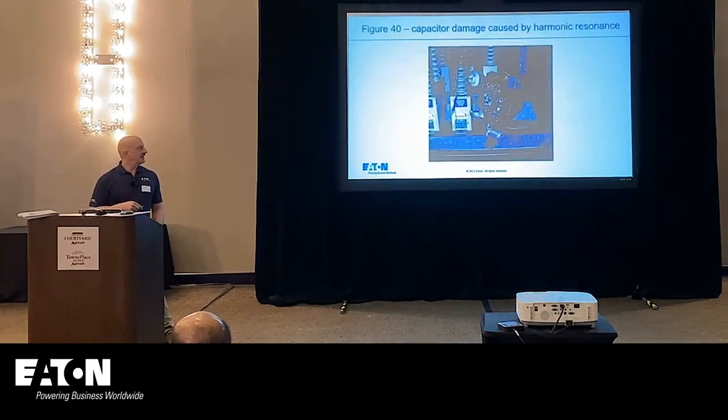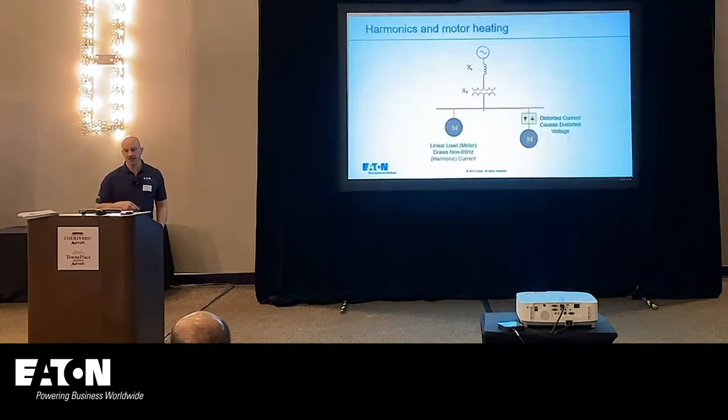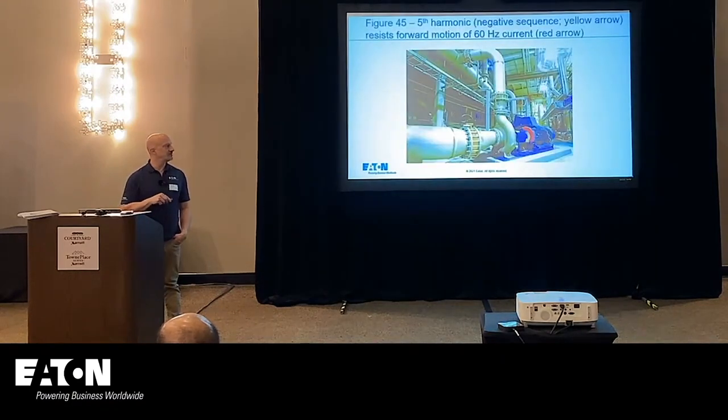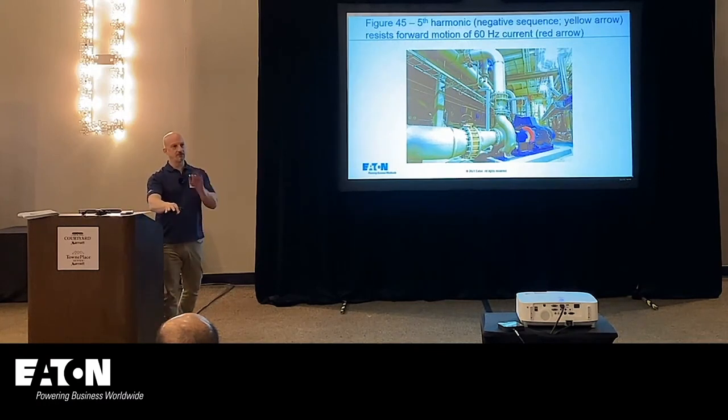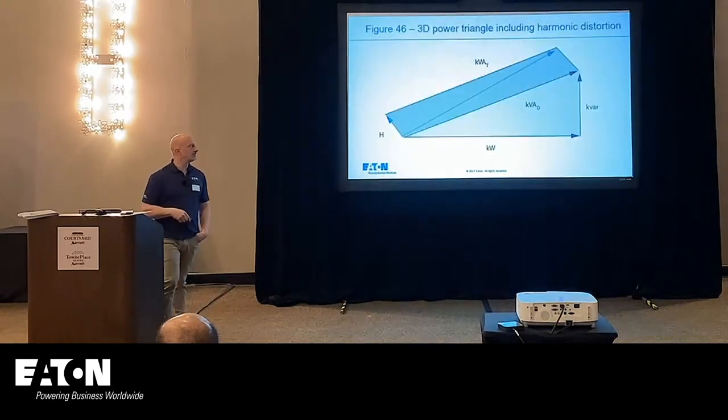So again, you don't want to see that, right? There's an example again of heating. If you get a transformer and it causes a lot of heating, we can have issues with that, right? You can actually have voltage distortion from nonlinear loads cause linear motors to essentially want to spin backwards, which is not good either. It's like driving with your foot all the way to the floor on the gas pedal and pumping your brakes. Not a very good idea. That's kind of what happens electrically.